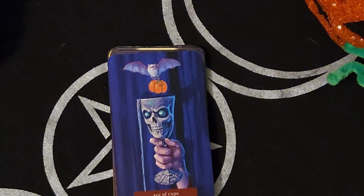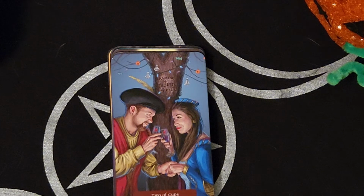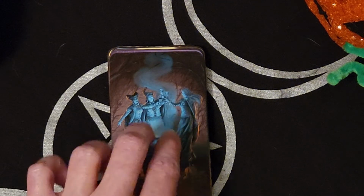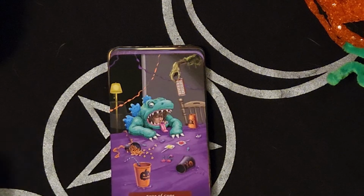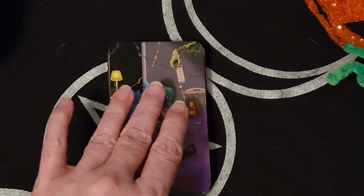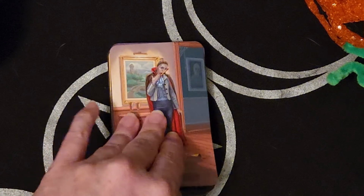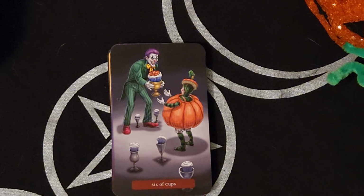This is exactly what I wanted to see in a Halloween deck. Not just changing the suits to be Halloween symbols or making them creepy or bloody or gory or scary, but capturing that childlike wonder of that holiday, which is what I really love about it. This, I think, is probably the scariest card, but when you notice that they're both clowns, it's not quite as creepy.